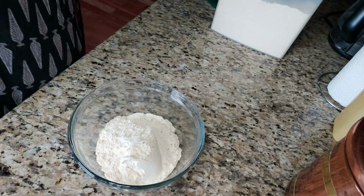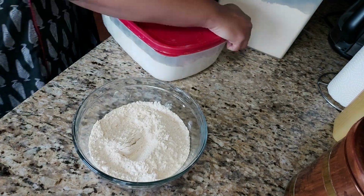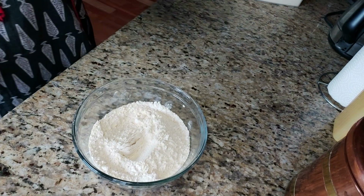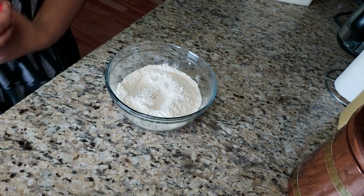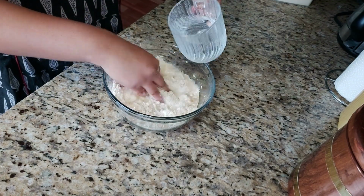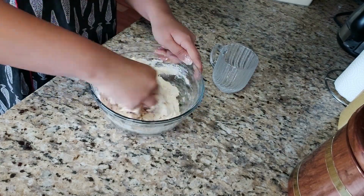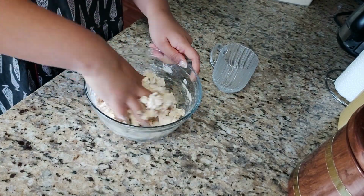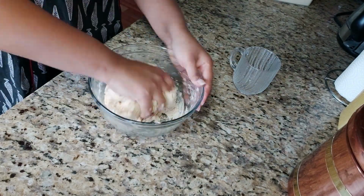So in a bowl, I'm taking 2 scoops of whole wheat flour and 1 scoop of multigrain wheat flour. You can use just whole wheat flour, I just like to add the multigrain for extra nutrients. Adding a little bit of salt, a pinch, and then some oil and a cup of warm water. And you just mix the dough to a soft consistency.